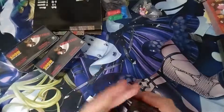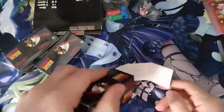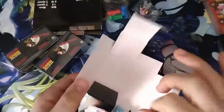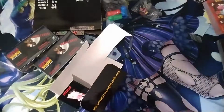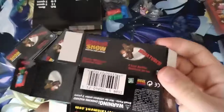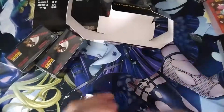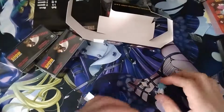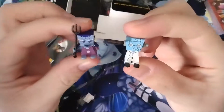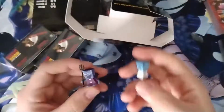Alright. Who we got first? What else is in here? Is there 2? Or what is this? So, add monsters to customize two feral monster miniatures per box. So there's 2 in each, okay. But it doesn't say if they're rare or what we got, but we got this devil bat looking guy, and a little robot looking guy. I really love the look of these minis. Those are so cool.